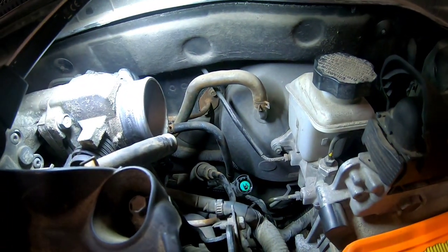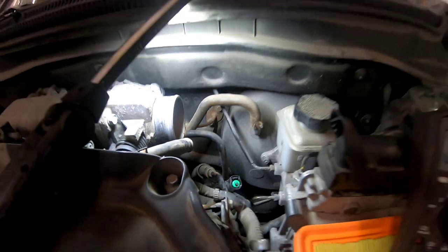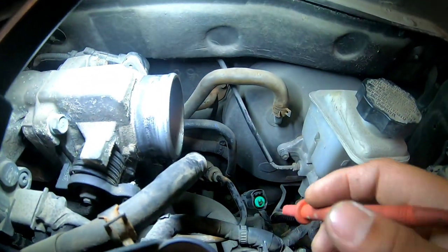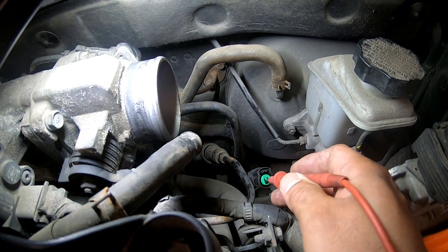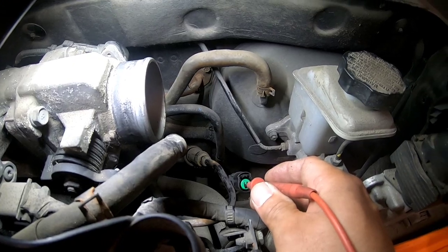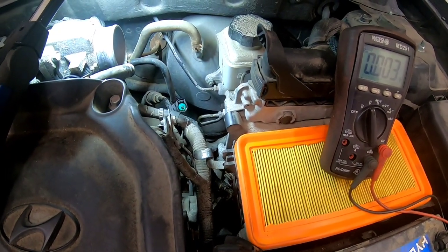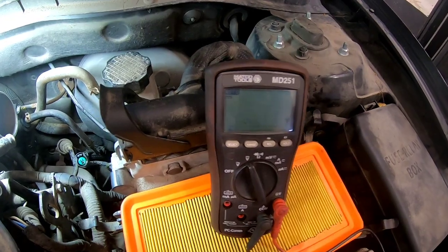And there's no short to ground. Right? Because if I reverse my meter and probe that, if it were shorted to ground I would get 12 volts, but I have only 1.6, something like that. So I think this should be fine. My reading should be 12 volts though. So battery voltage 12.3.